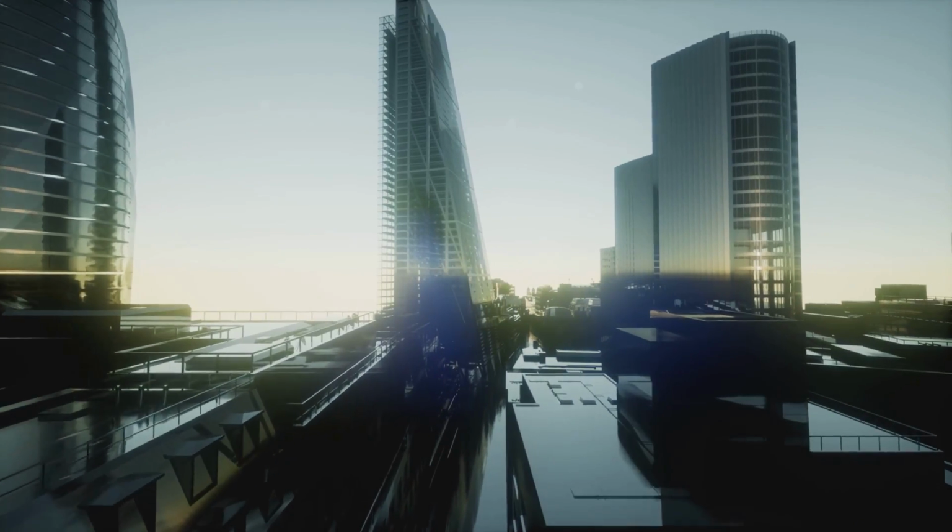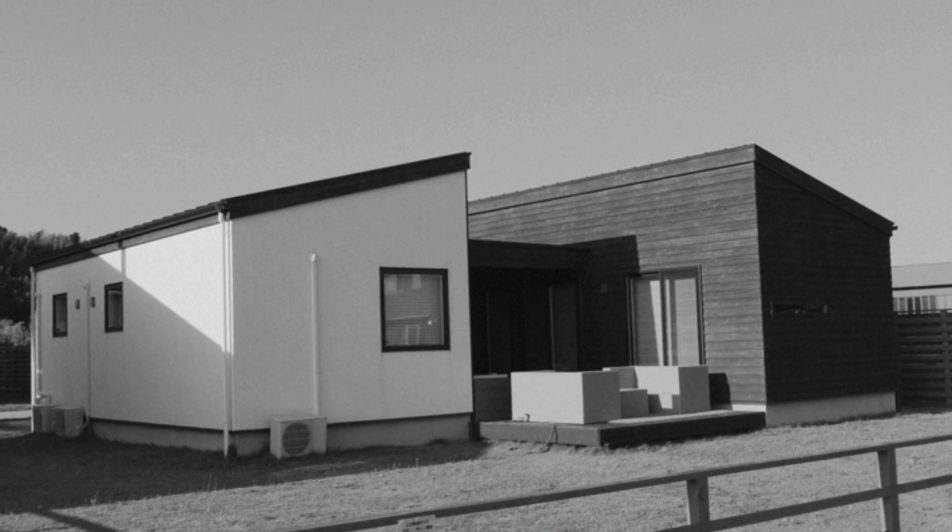If you love jaw-dropping architecture and futuristic design, you're in the right place.